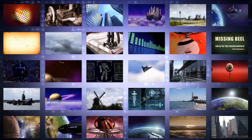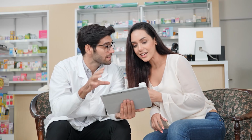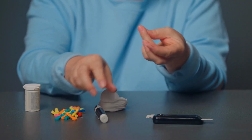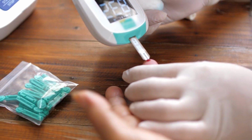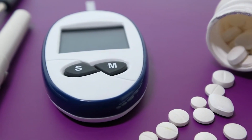In this video, we'll dive into the importance of diabetes awareness, share valuable health information, and explore the innovative technology of flash glucose monitoring. This new advancement can help people manage their blood sugar levels more effectively. Stay tuned as we unpack these critical insights and advancements in diabetes care.